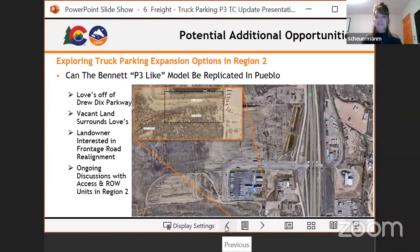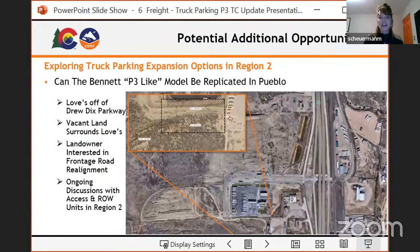Thank you. One of the things that I promised commissioners when I started this project is to look at any opportunities along the way. Obviously, we don't have the funds right now to fund another project today, but we have been in discussions with Richard Zamora, Region 2 RTD, on another potential location in Pueblo. It seems like there are some opportunities there. There is another established truck stop.